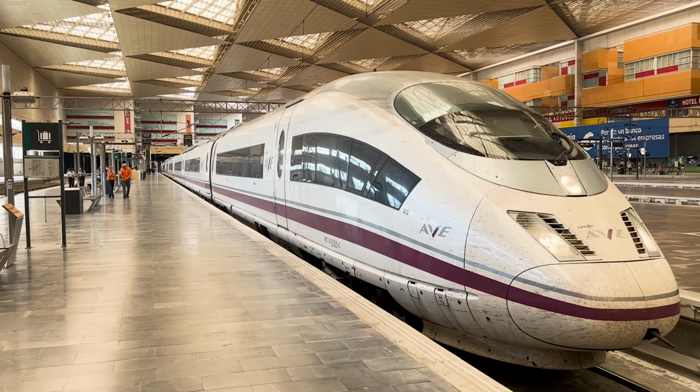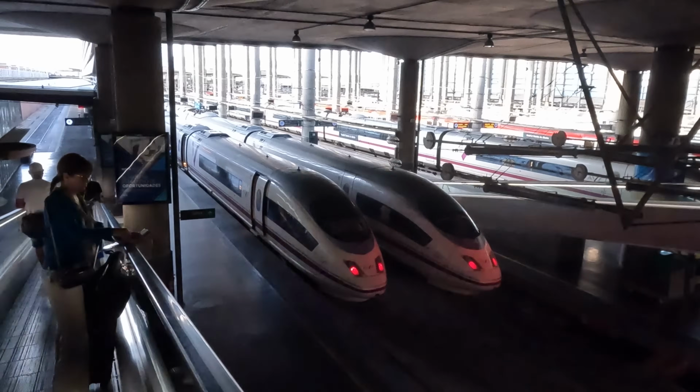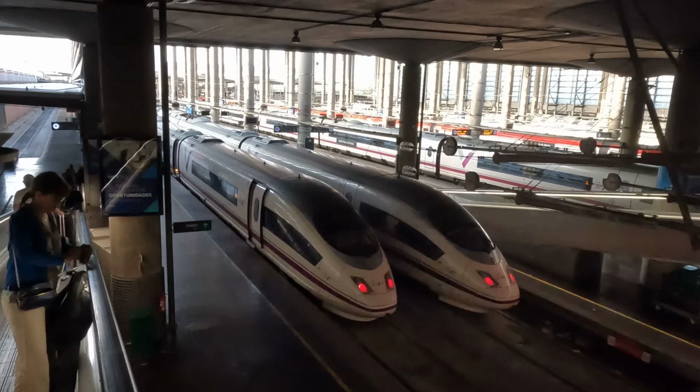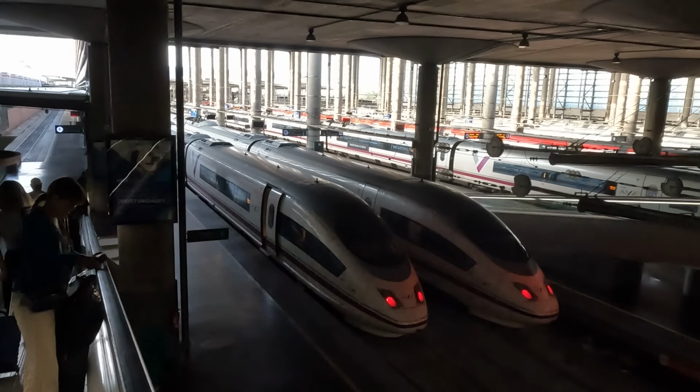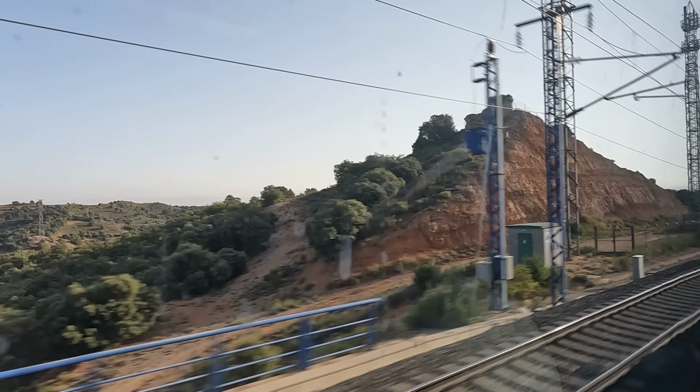This is Spain's fastest train, the Renfe AVE S103. These trains make dozens of trips daily between the country's two largest cities, covering the full 620km journey in as little as 2.5 hours non-stop.